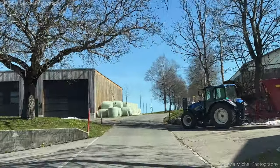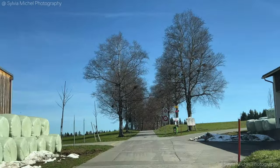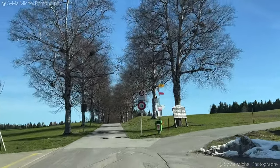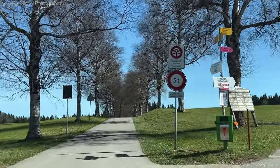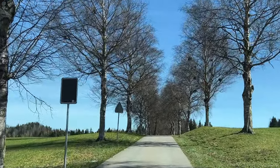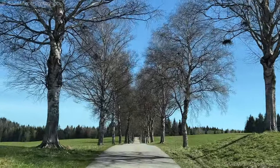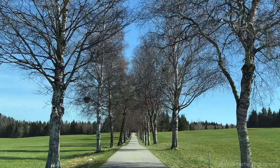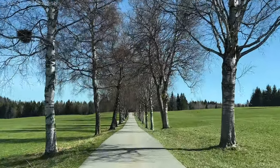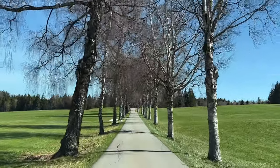The alley, honey. Yeah, I know this alley. Woohoo! We are on the right way. Oh, there's something written here. Just a minute. Gilt an Sonn- und Feiertagen. Okay, it's forbidden to drive on Sundays and free days, you know. Oh, look at the alley. That's a nice alley. Very cool. I love it.